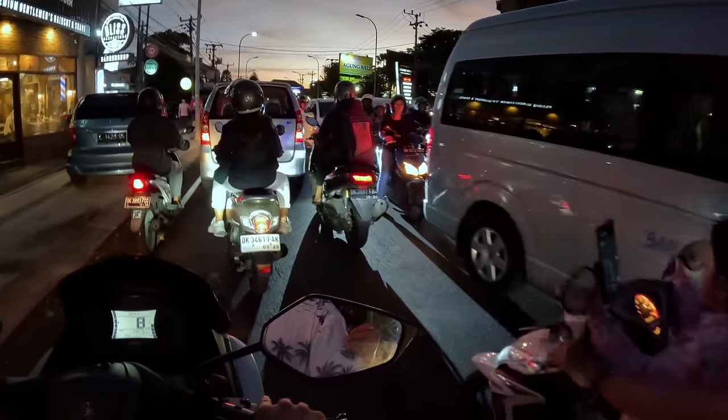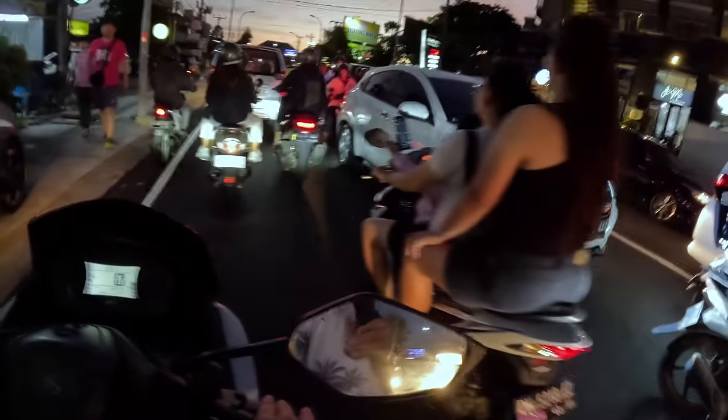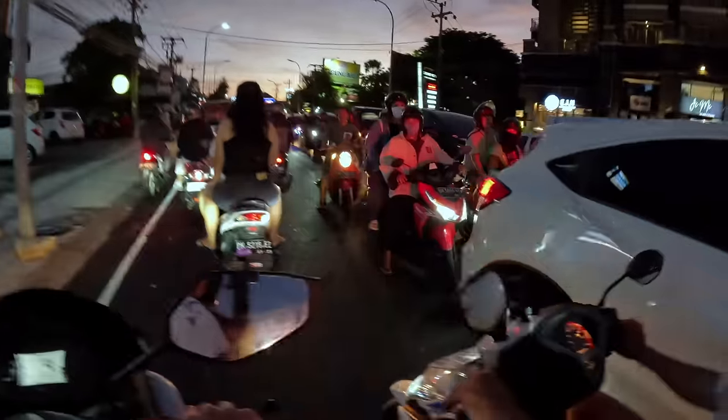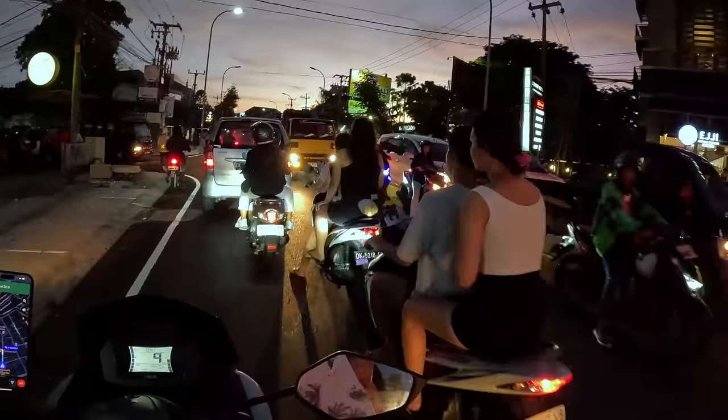Driving in this crazy traffic with other motorists very close to you can be very nerve-wracking. But we noticed that everyone is very courteous and others seem to do a very good job at giving you space and going around you.